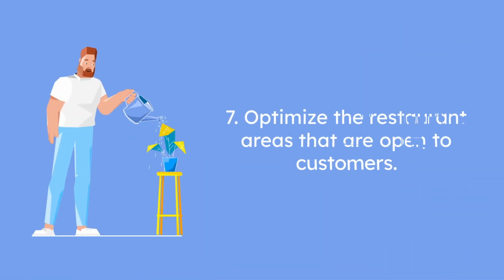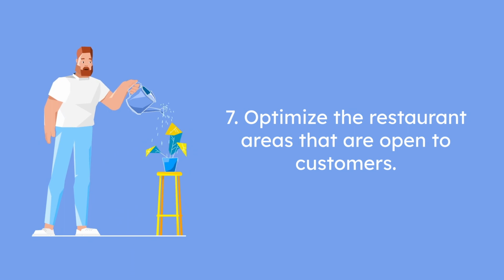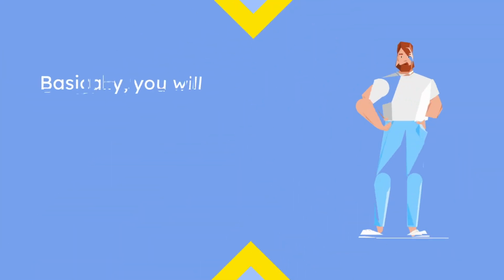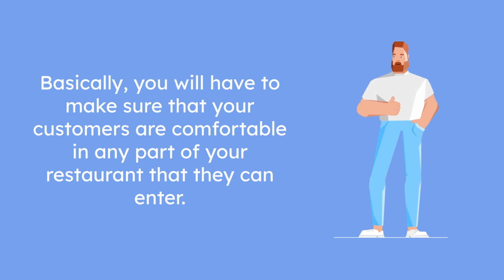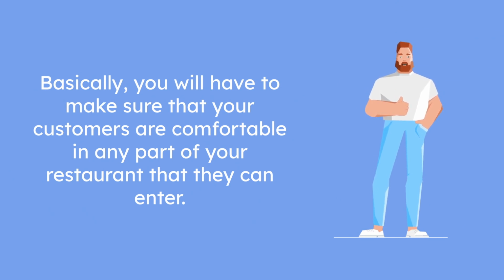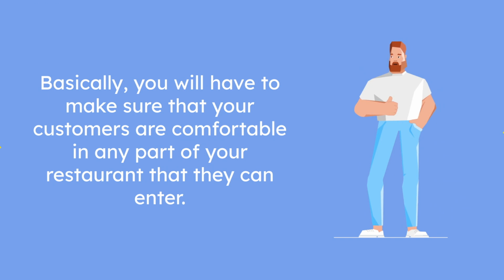Step number 7 is to optimize the restaurant areas that are open to customers. The bathroom, terraces, corridors, tables, and more are part of the service of your restaurant. Everything should be impeccable. There should be safety signs. Everything should be comfortable and easy to use. And everything should work. Basically, you have to make sure that your customers are comfortable in any part of your restaurant that they have access to.